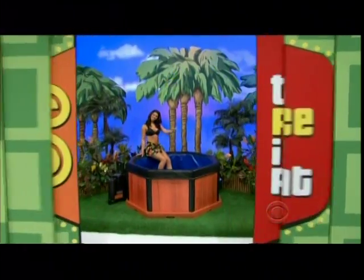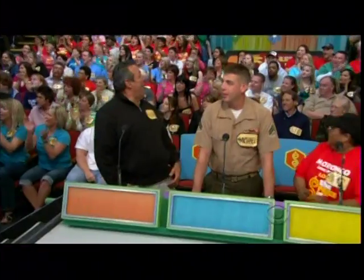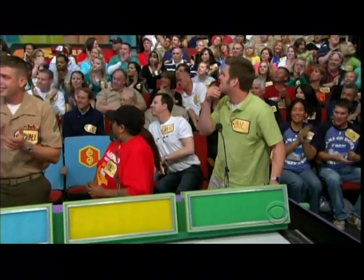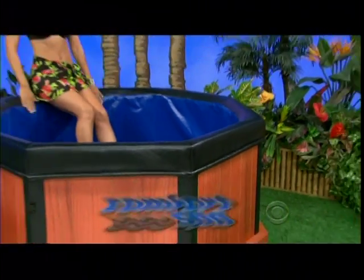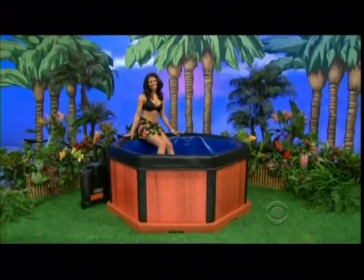It's a spa in a box. From Comfortline Products, this spa in a box holds up to 6 people and is a great way to relax with its hydrotherapy warm water action from Comfortline Products. It's a spa in a box.